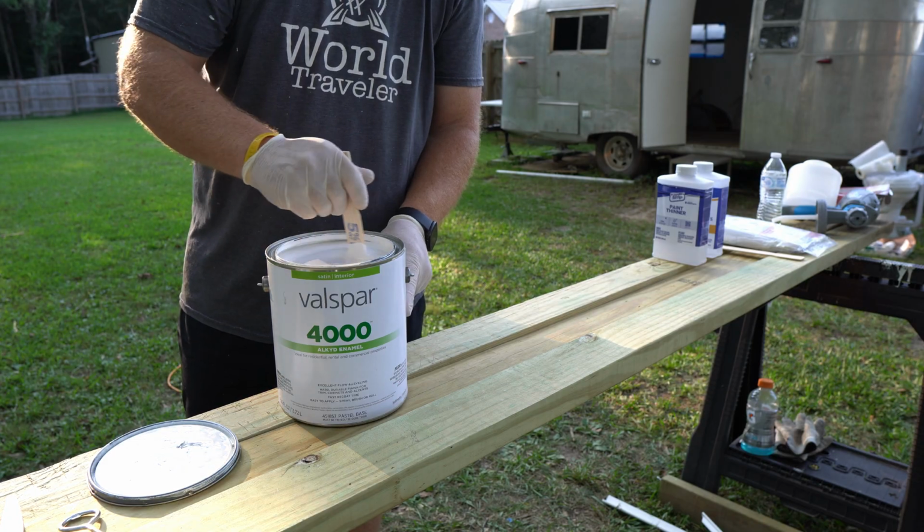Finally, we are done painting. It looks so nice and crisp inside this camper. It was so dark and dingy for so long, and finally we have nice, clean, crisp walls. Honestly, for using the paint sprayer for the first time on the camper, kind of in the dark because of the windows being covered up, I didn't think it was too bad of a job. It looks really good. The finish is really nice.